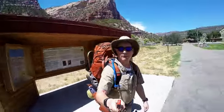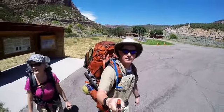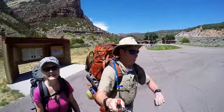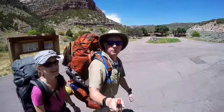So again, we are right at the fish hatchery area right now. They're empty. No ranger on site. So we're going to go ahead and get our hike going. It's probably about 90 degrees. A little bit of a breeze down here, but we'll check in once we get on the trail.